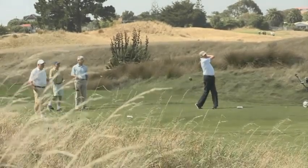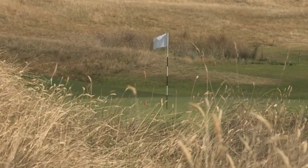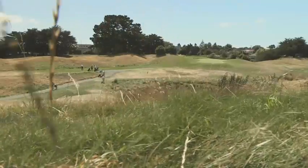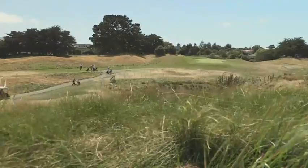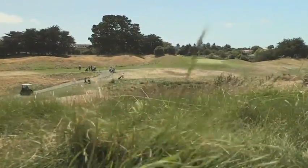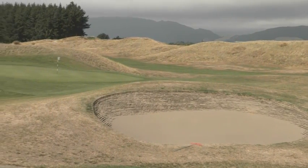There's not a lot of true links courses down in the Southern Hemisphere, and it's very much modelled along the lines of something you'd see up in the UK and Ireland, so it's quite unique. The wind's a huge factor, and it's something that we embrace here at Paraparaumu Beach rather than shy away from it. And of course, you've got the natural terrain, and with the undulations, the wonderful rolling links land, it very much plays a part of it.